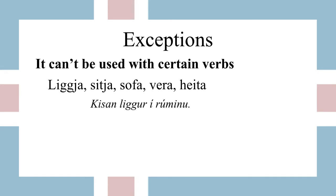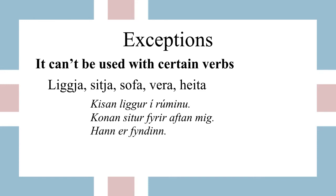So in this sentence, kisan liggur í rúminu, the cat is lying on the bed. You can't say kisan er að liggja. You have to use the present tense instead. Konan situr fyrir aftan mig, the woman is sitting behind me, or the woman sits behind me. You can't say konan er að sitja. Hann er fyndinn, he is funny. You just have to use the present tense for að vera. You can't use hann er að vera.